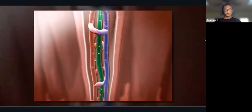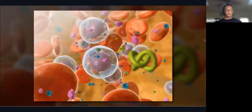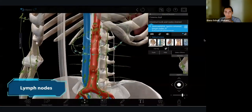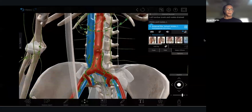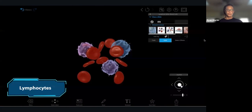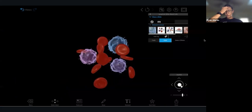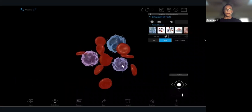Fatty acids from chyme that is digested in the small intestine pass into the lacteals, mixing with lymph to form a special fluid called chyle. This fluid is how lipids get from the gastrointestinal tract into the bloodstream. Lymph nodes filter the lymph that passes through them, and they add white blood cells called lymphocytes to it. Lymphocytes, or lymphoid white blood cells, include B cells, T cells, and natural killer cells. We can see these different types of white blood cells up close in visible biology.